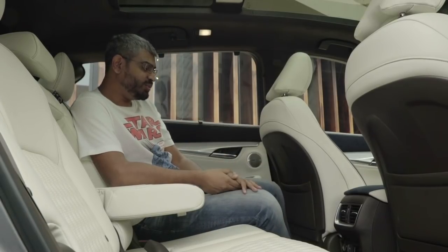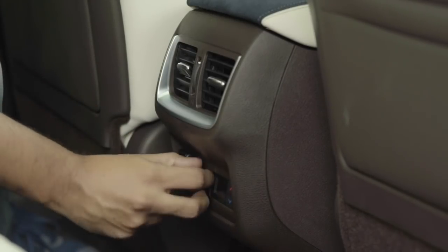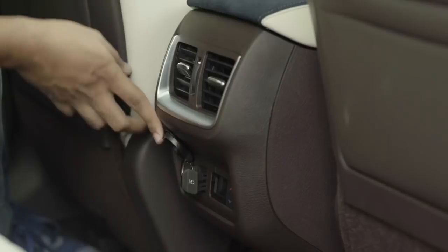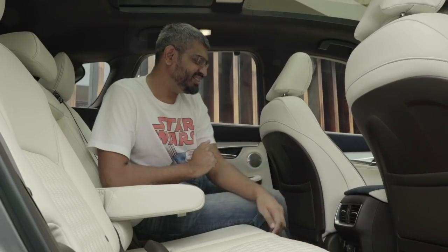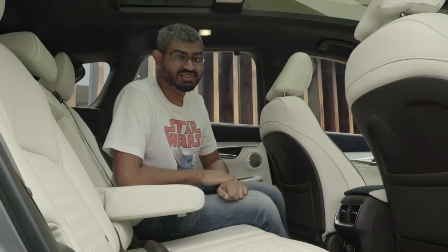And apart from that, what else we got? We've got a USB down here. Yep, nice rubber holder actually. Separate temperature gauge, cigarette lighter, and AC vents. And that is really it. Let's hope there's more in the front.